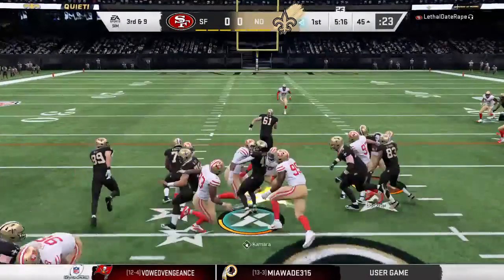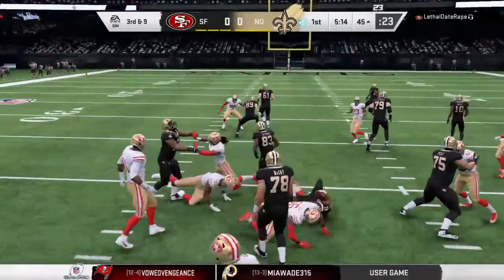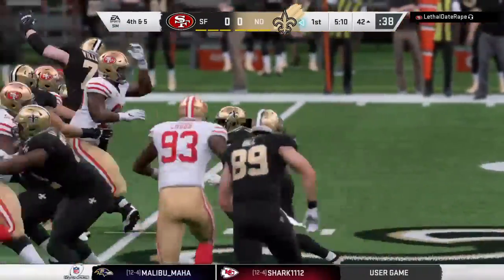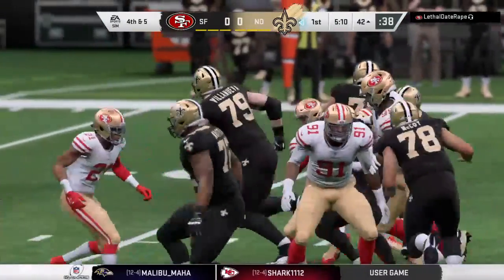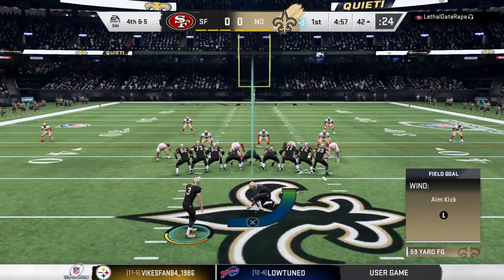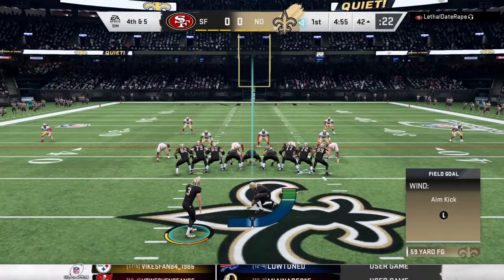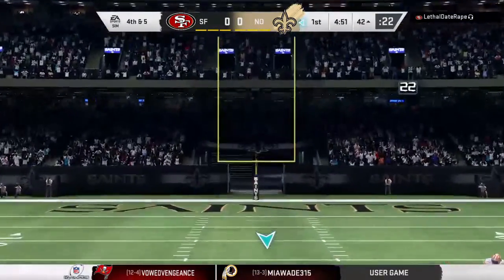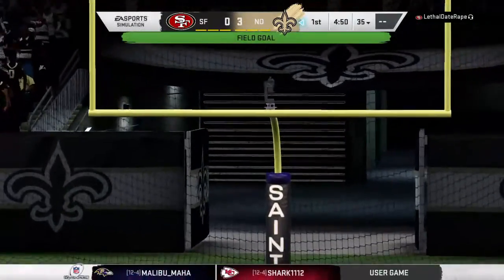On 3rd down, here's Kamara. And he can only get this to the 42-yard line, and that is not near enough. 3 yards won't be enough here as that'll bring up 4th down. So now they're going to send out the field goal unit to, as they say, fire away from long distance. This will be spotted just shy of midfield, a 59-yard attempt.